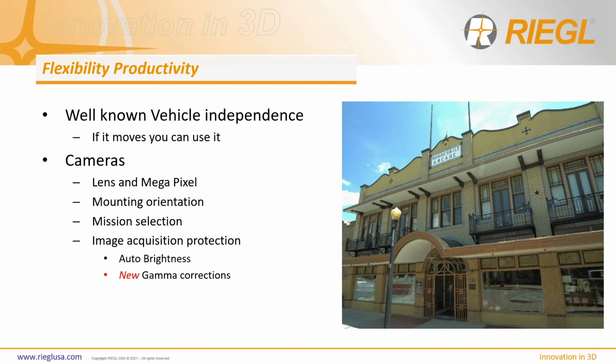So cameras, of course, with all this flexibility and different changes, really afford you the option to get a really clear picture of what it is that you're looking at. We all love 3D scan data. That's why we're in this industry. That's why we buy mobile laser scanners.